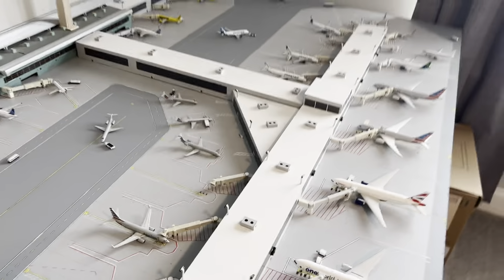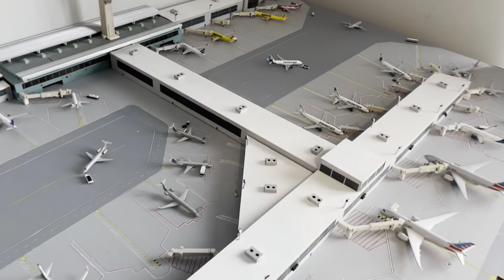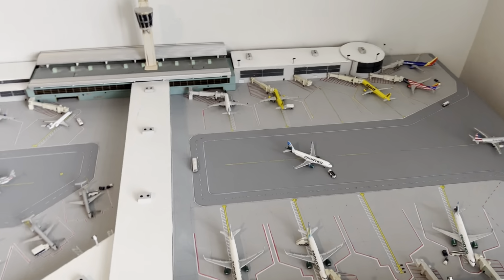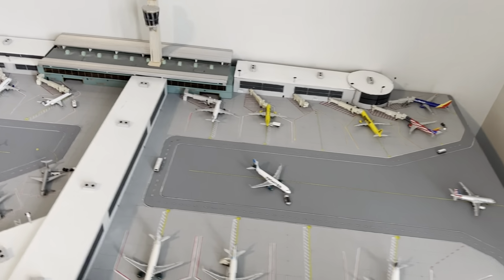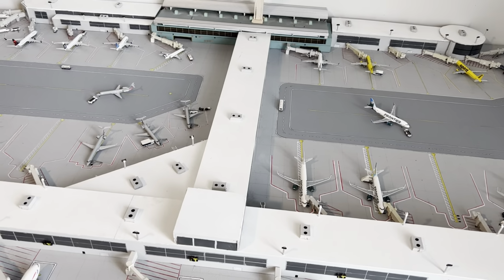I need to shut my door before my cat comes in here, because I don't need him stepping on everything. But yeah, this is just kind of a whole overview of what it looks like right now.